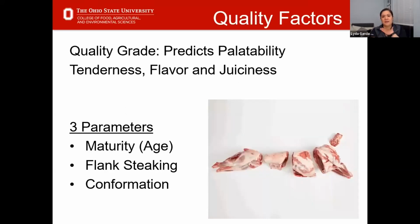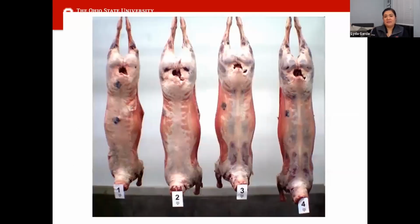So when I talk about quality, at least in lambs, or in any species, understand that when we mention quality, we're talking about the prediction of palatability. In other words, we are estimating or predicting what that consumer is going to go through when it comes to tenderness, flavor, and juiciness.